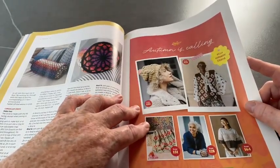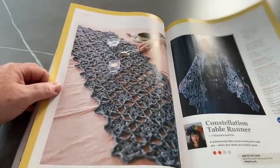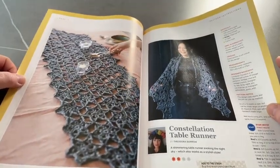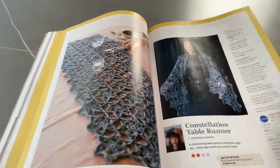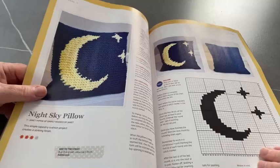Autumn is Calling. Yep, I know. This is the Constellation Table Runner that she likes to wear. Obviously not with the egg stains all over it. Sorry, I couldn't resist that. This is by Theodora Burrow. Guess you don't have to use it as a table runner with your curry on it.